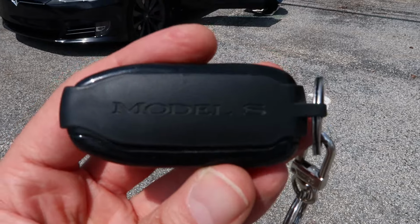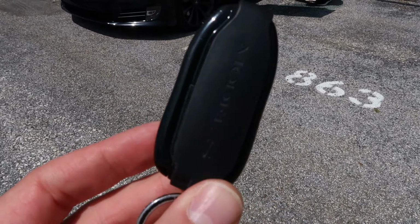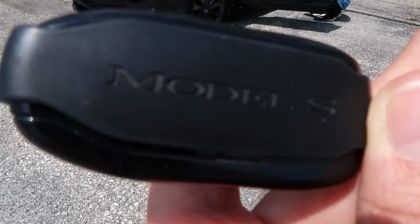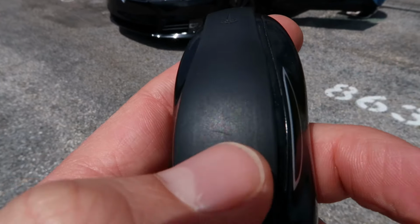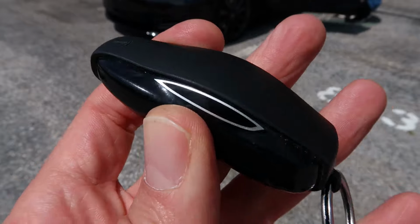All right, guys, so that's what the key looks like. Pretty cool. Not too bad. Better than your basic, mediocre key. It says Model S on it. Fairly lightweight. It looks like it only has one button, to be honest. Little Tesla logo there. Hopefully you guys can see that. Yeah, pretty cool.